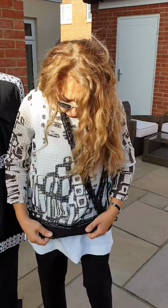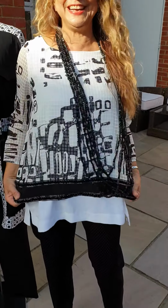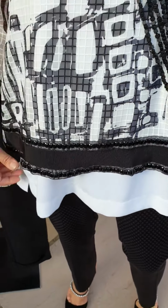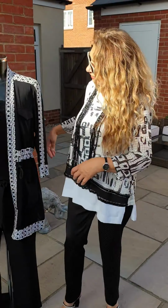And have you showed all this jewellery here? Well, yeah, the bling. There you are. Look at that. Bling, bling, bling. Yeah, black jet. That's what they are. Black jet, is it? Yeah. Right. So, here we go.